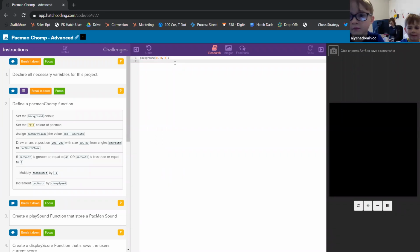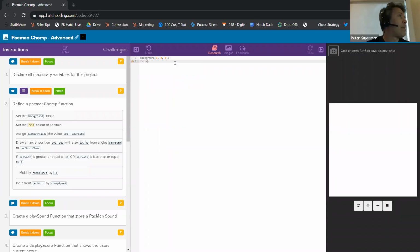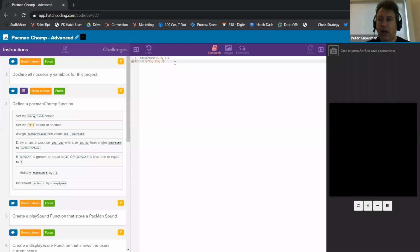The next thing is we're going to want a fill color for the Pac-Man. If we go yellow, it'd be something like this, so that's 255, 250. Is yellow a good color for the Pac-Man? Yep, good. Okay, because otherwise I was going to do rainbow sparkly unicorn, but we'll go with yellow for now.